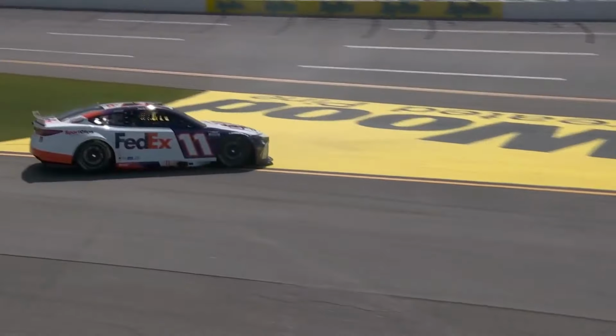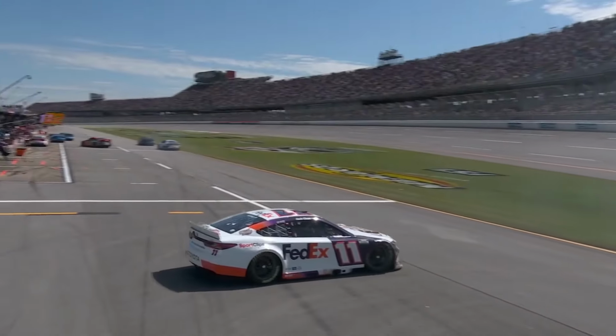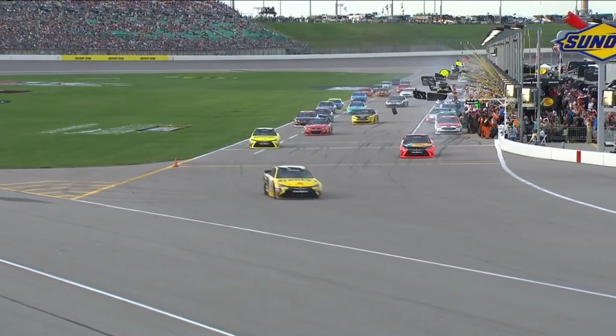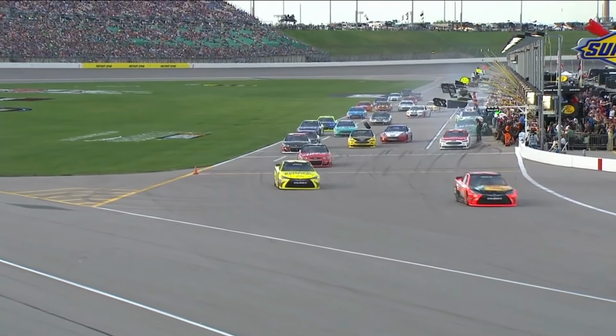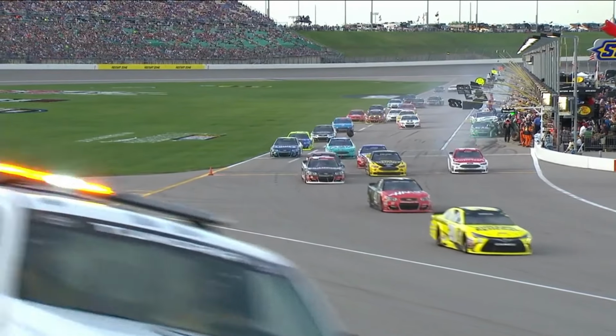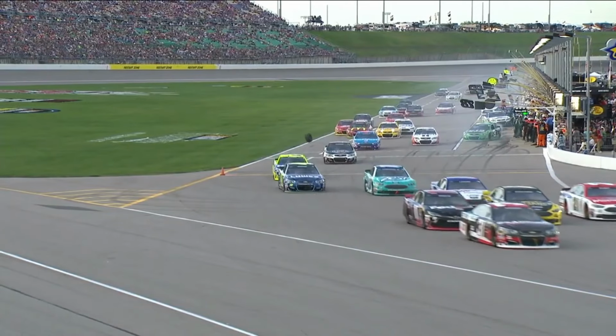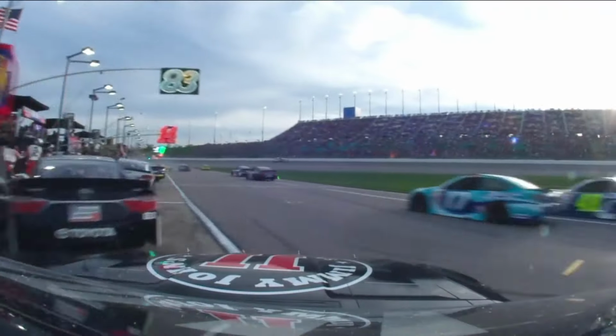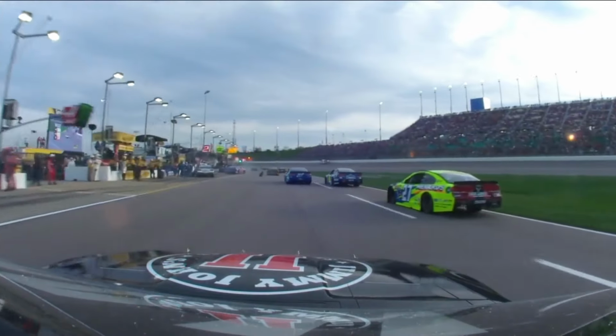Denny Hamlin locks it up. Yeah, bring it on over. Now you're probably going to have to put tires on that thing. Yeah, the 13 of Casey Mears apparently did not lose control of the tire as the two pulled out from his pit stall. He knocked the tire loose and out of the pit box. The tire apparently did not have a home.